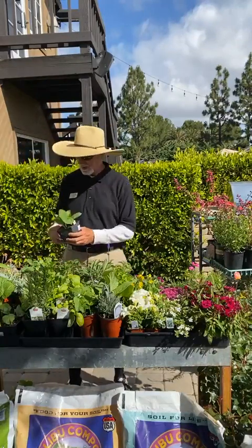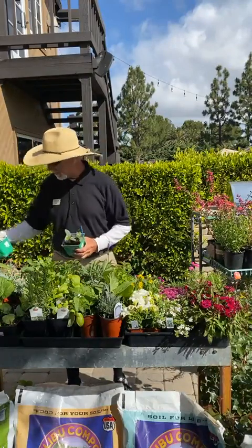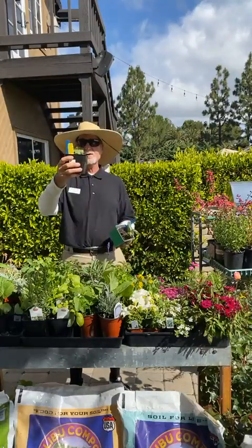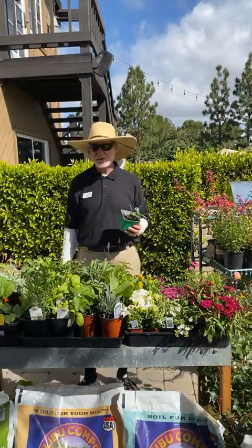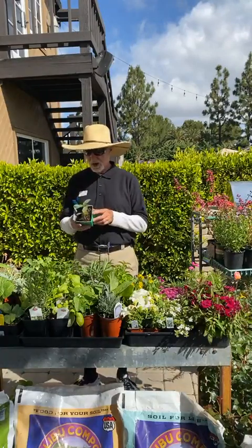So I brought up a few cucumbers. I do like the Persian cucumbers. The Persian cucumbers are little trailing cucumbers. These don't really vine that much, so you can let them sprawl around the ground. And sometimes what I do is I'll plant them below my tomatoes and just let them sprawl around.